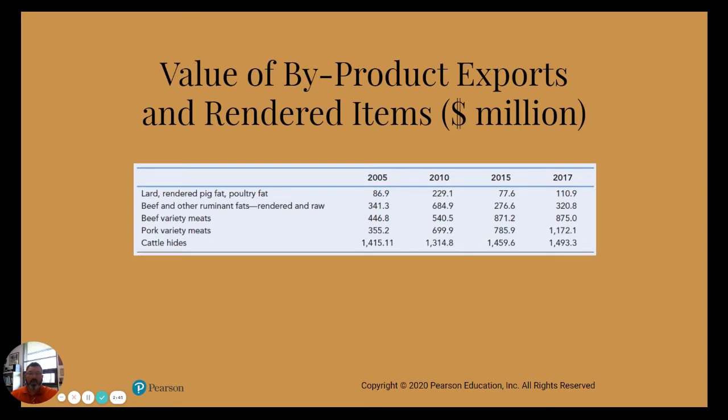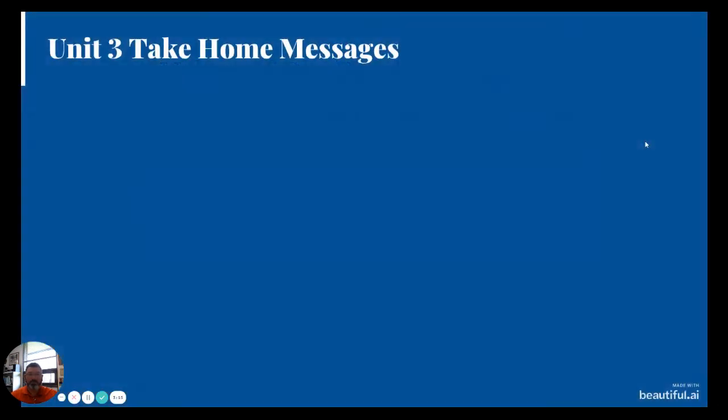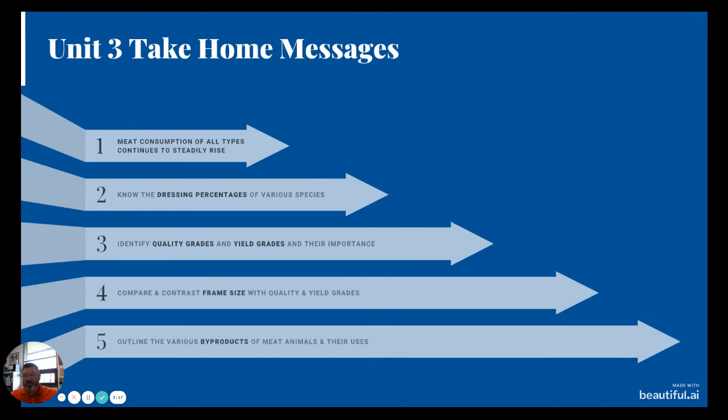So let's talk about exports and rendered items. So that lard that we talked about and beef and other ruminant fats, kind of what impact did they make in terms of the export market? So back in 2005, we're talking about $1.4 million of hides exported. And in 2017, just above that, almost $1.5 million. But a variety of different things in here that are all important in sustaining the livestock industry in some form or fashion.